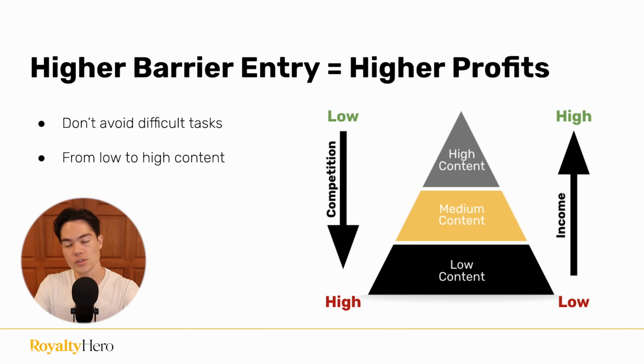So essentially, as you move up this pyramid, the higher the content the book has, the harder it is to make. And for that reason, most people avoid creating high content books because it's the hardest. And for that reason, if you stick to just doing low content, medium content, you're going to be competing with most people because most people are taking the easy way out. Most people don't want to put in the work, right? So that's why journals, planners, and coloring books are just absolutely exploding.